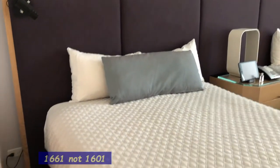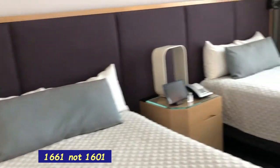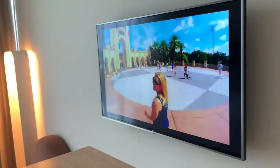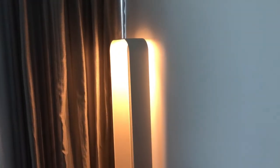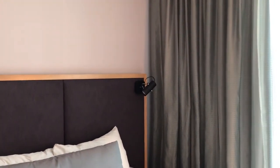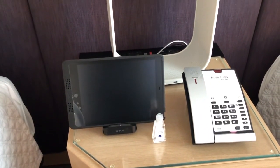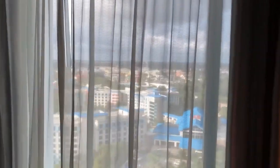Welcome to the 16th floor. This is room 1601, and we've got two queens. TV. It's already on for us when we got here. This pretty cool lamp here in the corner. It's got a lamp or light on both of the beds, and it's got the tablet that runs things. And give you a chance to see this here.